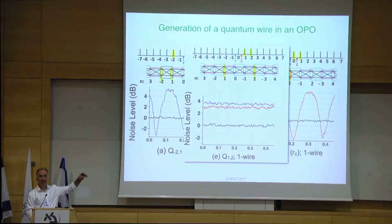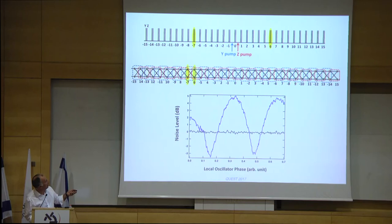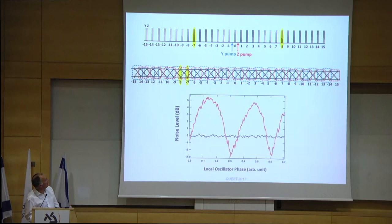So you keep doing that. So you start like that. And then you move your local oscillator, you get squeezing, you move your local oscillator. So these are the first results that my student Moran got. So sometimes the scans are not completely synchronized, but every time it squeezed, and you keep going. There's a piezo turning point sometimes because these are raw data. And you go all the way, now you do the blue, now you do the red, you know, and then you get everything, and it's long. And you measure a few ones that are wrong to make sure they're still wrong.